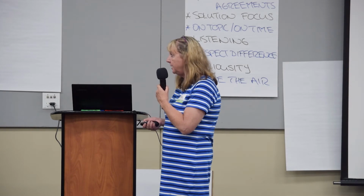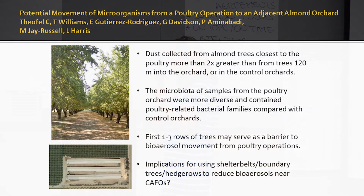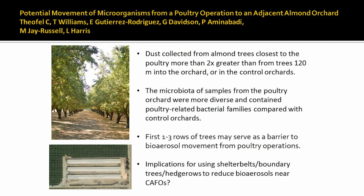And we showed that the first 1 to 3, 4 rows of trees may actually serve as a barrier. We saw a gradient of decreasing bacteria and decreasing physical dust going from that operation into the trees. And I think that has implications for using these shelter belts. I had to look that up and throw that in there because it was a new term I learned this morning. And boundary trees, hedgerows to reduce bio-aerosols. This is all already going on to control dust and may actually have food safety implications as well.